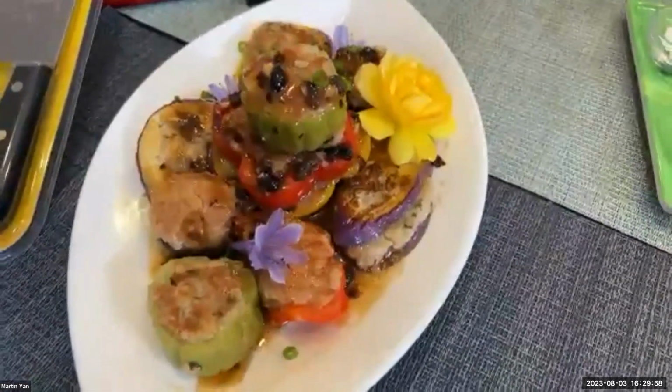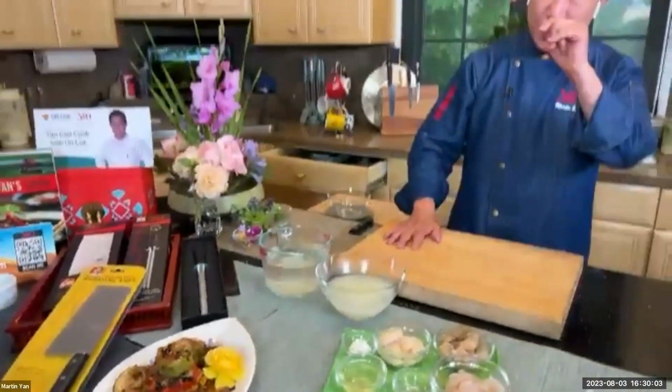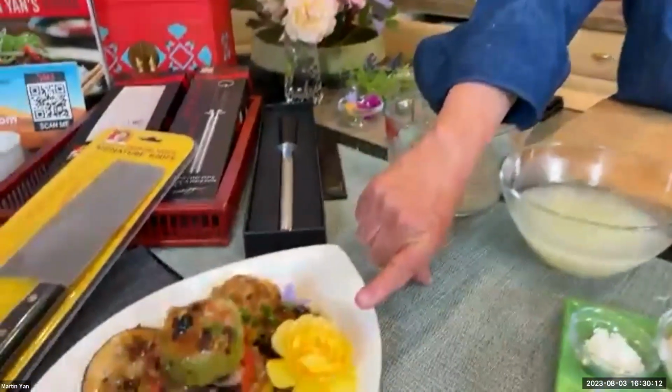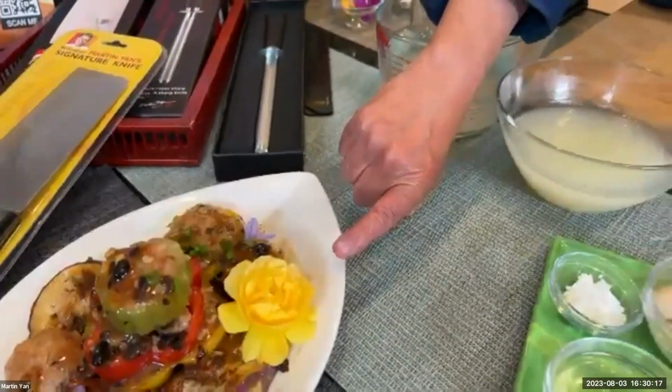Okay, and in the meantime, if you have any other question, we will be happy to answer you again. Here, what is the name of the yellow flower? This is the rose. This is edible rose that I grow in my garden. A lot of the rose petals, a lot of flower petals are edible. You know that? Some of the succulents, they are edible. So that's the reason why we grow flowers. Some of these flowers are not edible. Some are edible.